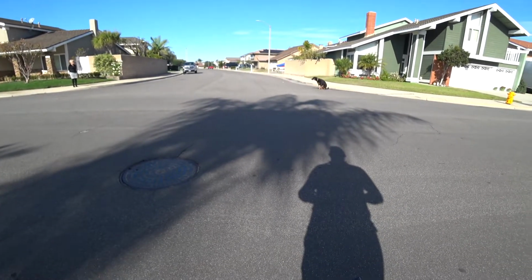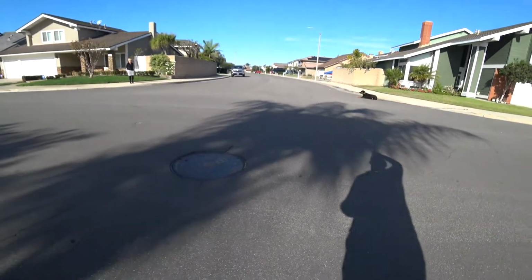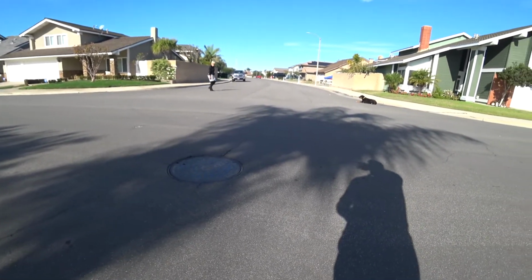Tell them sit. Good. Yeah, so just because it is now in the street, you could walk back over and put it in a down, but the fact that you were able to sit it and down it from 20-something feet, huge.